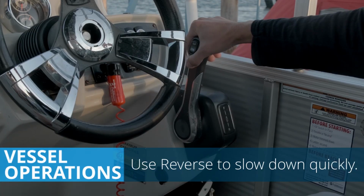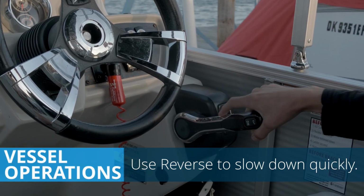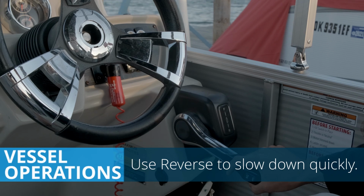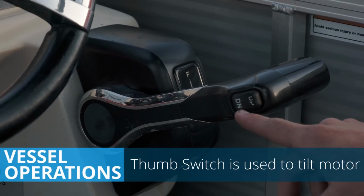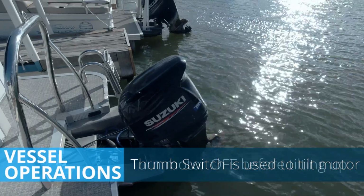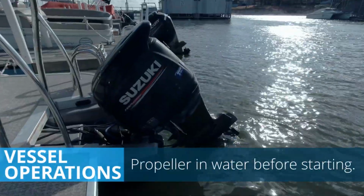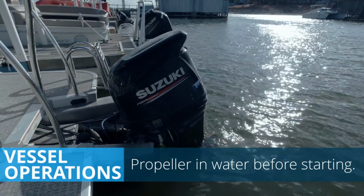Boats don't have brakes. I know it sounds crazy, but we get asked this question all the time. If you need to slow the vessel down quickly, shift it into reverse to slow down. On the end of the throttle, there is a rocker switch marked up and down. This switch will tilt the motor and is used for beaching the boat. It is important to never tilt the motor up while it's running, and always make sure the propeller is completely in the water prior to starting the motor.